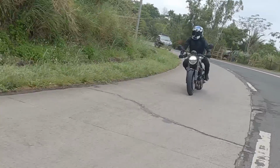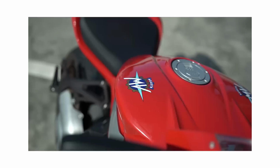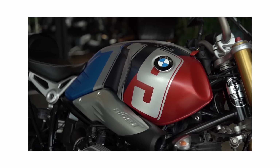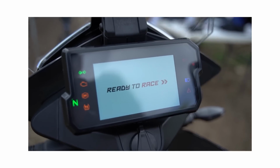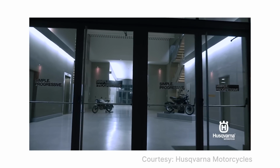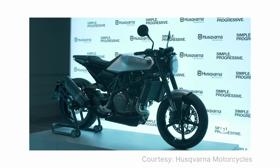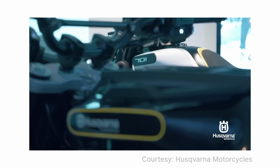The brand has passed through many hands, some of which are some of the most influential in the industry: MV Agusta, BMW, and finally KTM. Vitpilen means silver arrow in Swedish and was first showcased in 2014 alongside the Svartpilen. And 7 years later, both are still as gorgeous as ever.